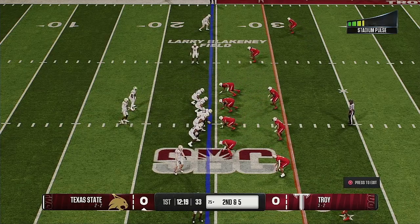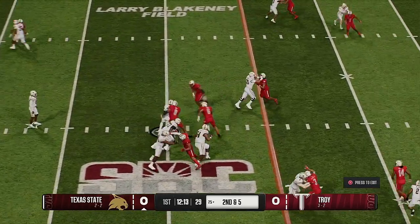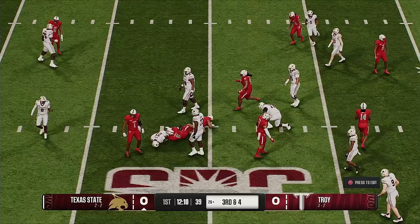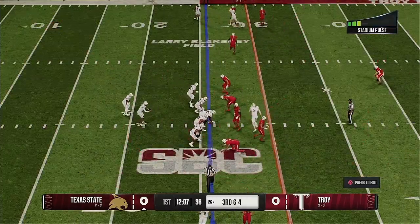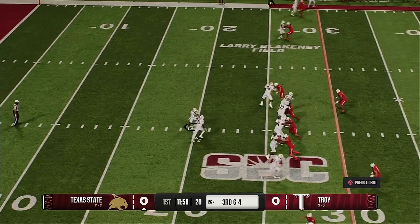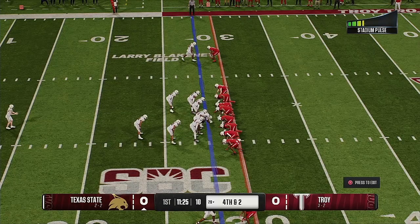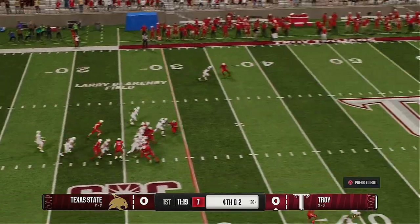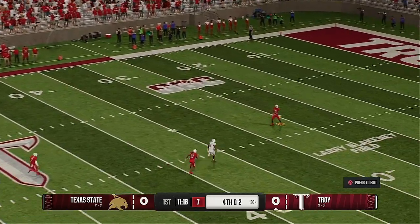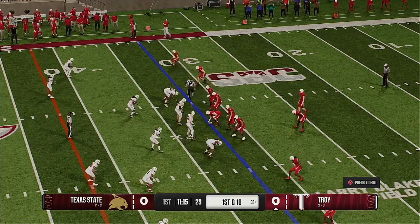And the Bobcats headed quickly to the line. From the gun, he leaves it with the back. Not much doing there. He gets it to the 26, a gain of 1. Facing a 3rd down and short from the 26. They'll run it out of the shotgun. And the defense knew exactly where that first down line was, and they stopped him short. The Bobcats will call on their punt team. They'll get down and put a stop to this return. They'll park it at the 32.